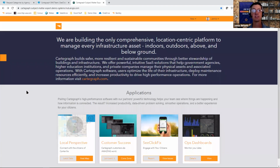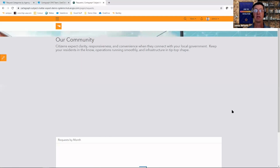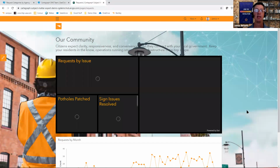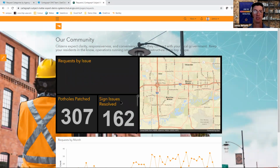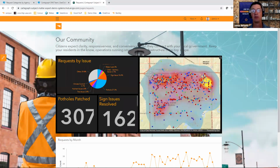If I go back here, now this is the really neat thing that I like about Hub: since this is hosted on the ArcGIS Online platform, I can actually have some modules that will read Cartograph data right within the Hub. So if I click on this local data on my local perspective app here, I can now see embedded in this web page on my Hub, I have a dashboard embedded in this web page. So it's very similar. I've got that similar heat map, but now it's in a dashboard.